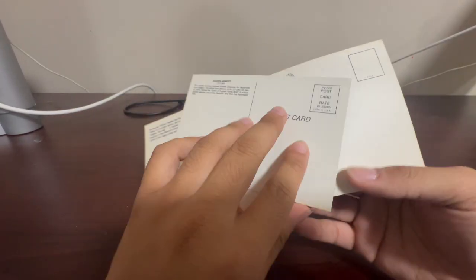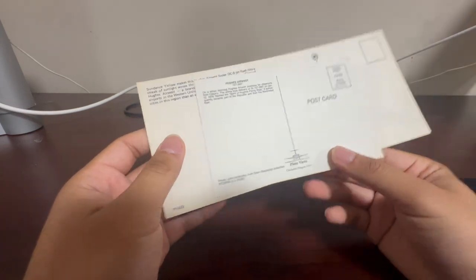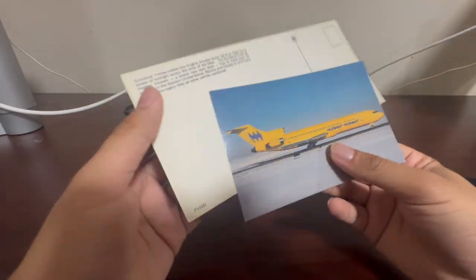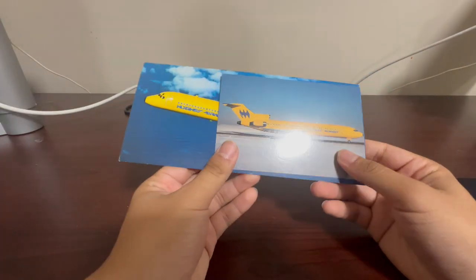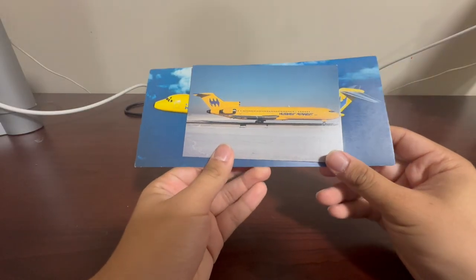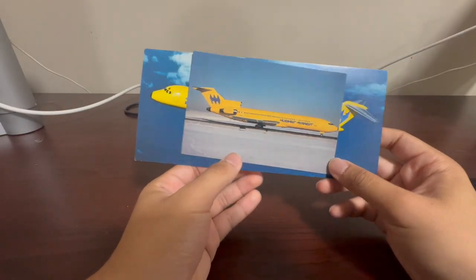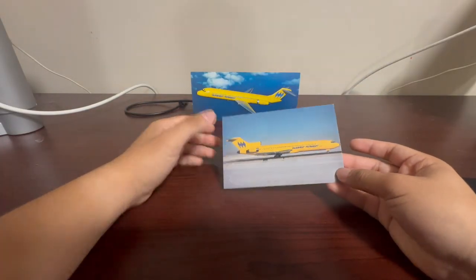And of course here is the backside of the 727. So this is a 727-200 variant on this postcard right here. And maybe I might try to get a Hughes Air West model because of that. But yeah, Hughes Air West were a really interesting airline in the Bay Area. So I decided to get these. So really cool to have some Hughes Air West memorabilia in my collection.